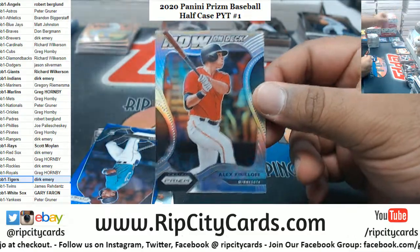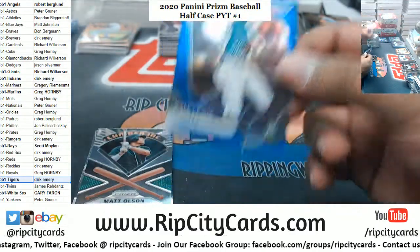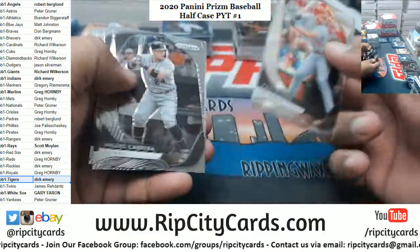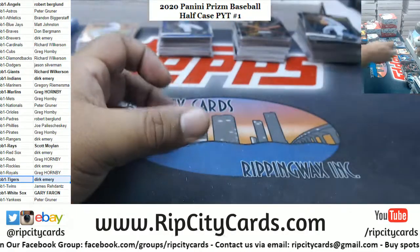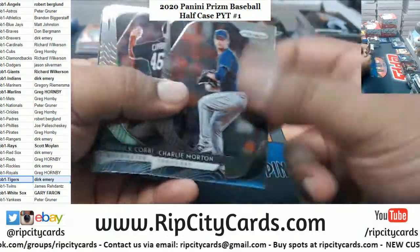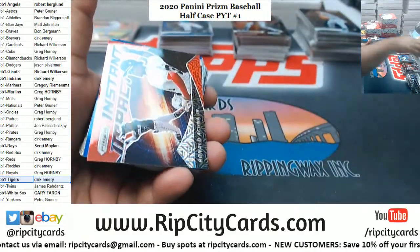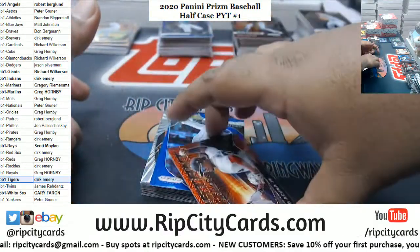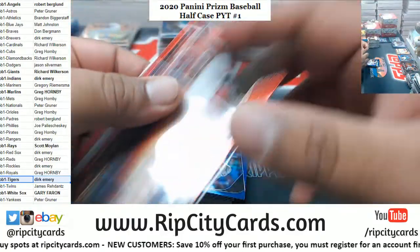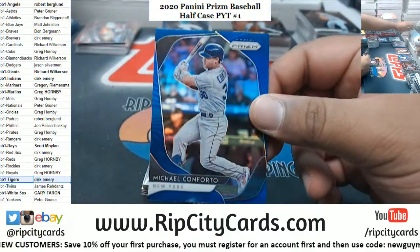Alex Kirilloff, Twins silver insert. Cal Lewis, Blue Prizm Mariners. Got the instant impact insert for the Braves, Ronald Acuña Jr. Cool looking card. Number to 149. Michael Conforto, Blue Prizm for the Mets.